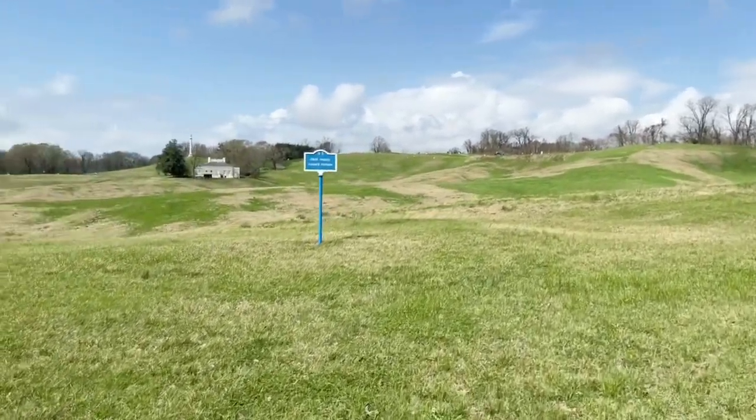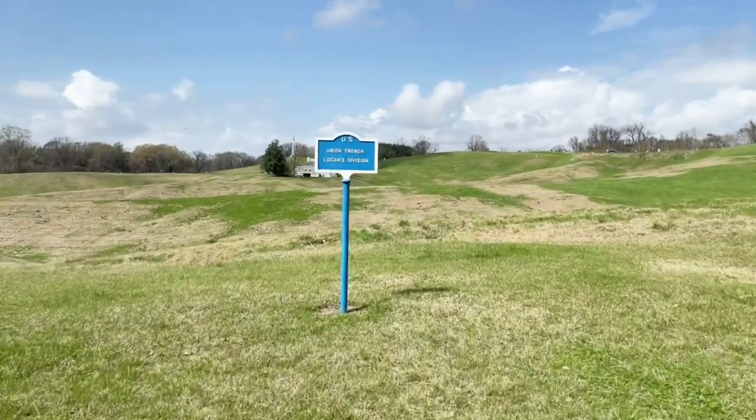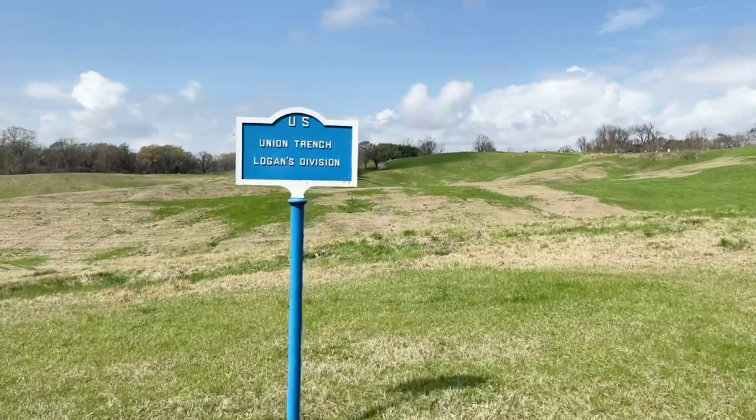What does it say? Union Trench, Logan's Division. I've seen a statue to Logan in another place.